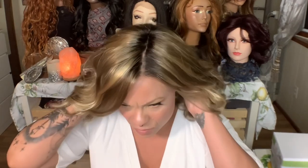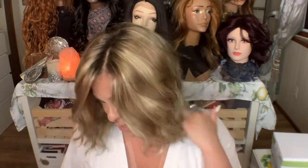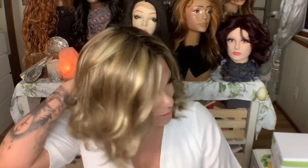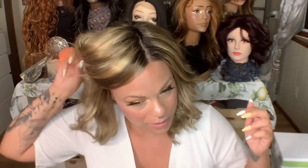I did tighten it a little bit. It does feel a little bit big, so I do feel like this could be a bigger wig cap. I just love this style. I just love this wig. I love it a lot. I'm interested in comparing this to Aspen and seeing, you know, what the difference is. I think you could do some very, very cute styling with this.